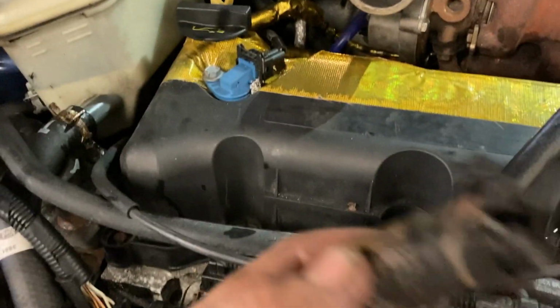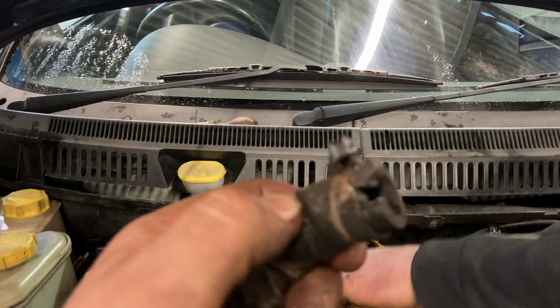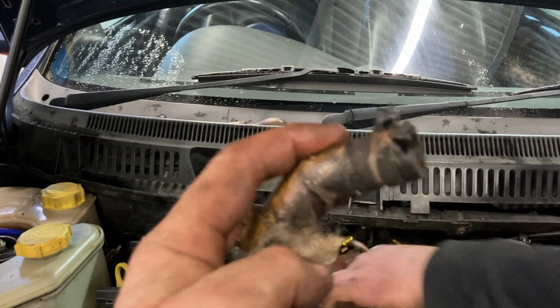I'll show you the old pipe. It was about to blow. Luckily it managed, in all fairness. So you can see there, the pipe now is absolutely solid. It did the job to test the turbo, but it wasn't ideal. You know, there's absolutely no flexing in that whatsoever now.